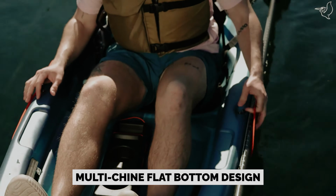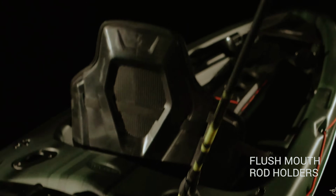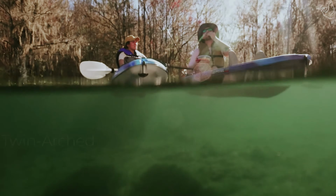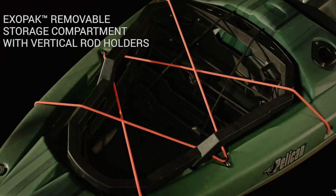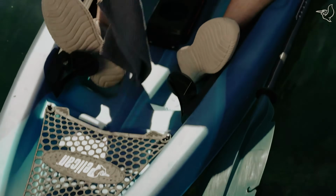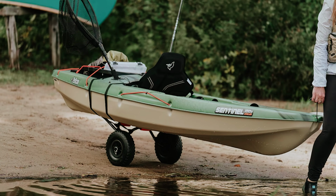With its multi-chine flat-bottom design, you'll enjoy reliable stability, even when a spirited fish bites. Weighing just 44 pounds and measuring under 10 feet in length, this kayak is easy to transport, eliminating the strain that often comes with hauling larger models. Your fishing gear will have its own designated spots thanks to molded carrying handles, accessory eyelets, paddle holders, and rod tie-downs, ensuring you stay organized and focused on the catch.